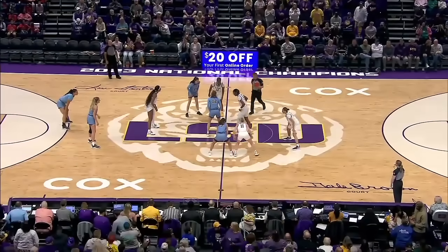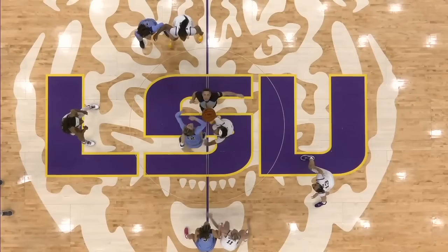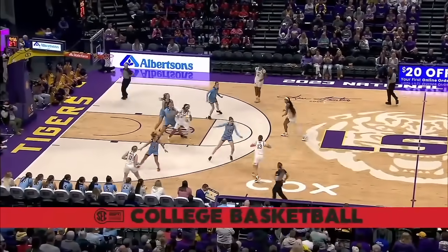And basketball is coming your way. Brunch and basketball today from Baton Rouge. LSU with the first possession.